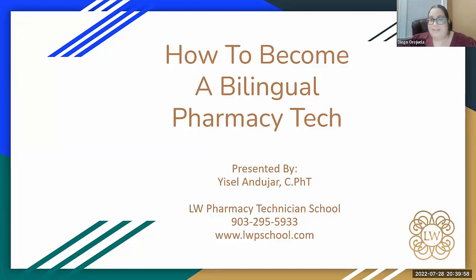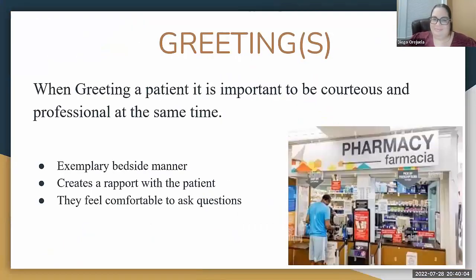We're going to go through a few slides and learn some Spanish. Let's start. The most important thing of being a technician is communication: greeting somebody, smiling. Even though smiling is important, you have to say hello, hola, and stuff like that. It creates a rapport with the patients, shows that you have a good bedside manner, and makes the person feel comfortable. Even if you don't know the whole language, if you know some of it, it really helps them feel relaxed, and if they have questions, they won't feel embarrassed to ask you. All right, let's begin.